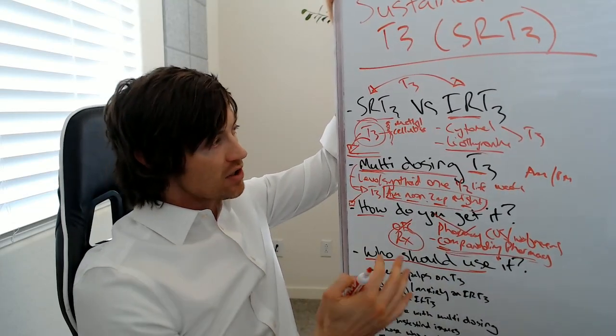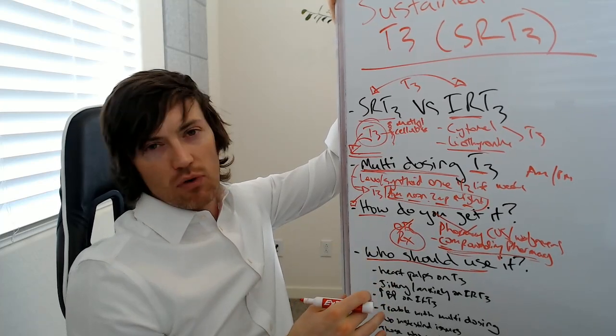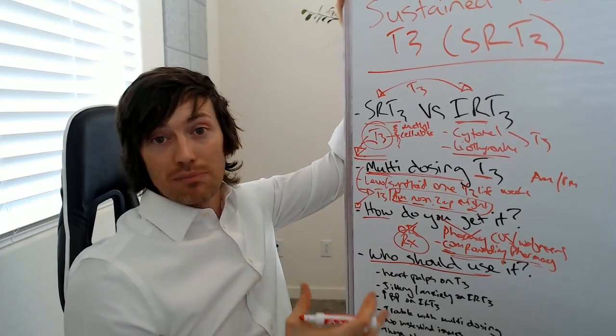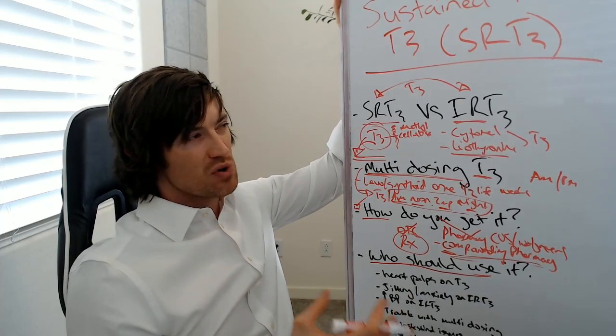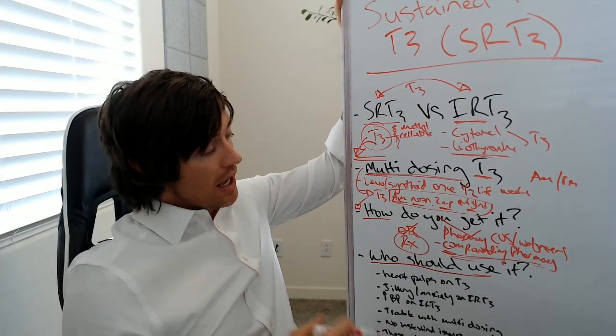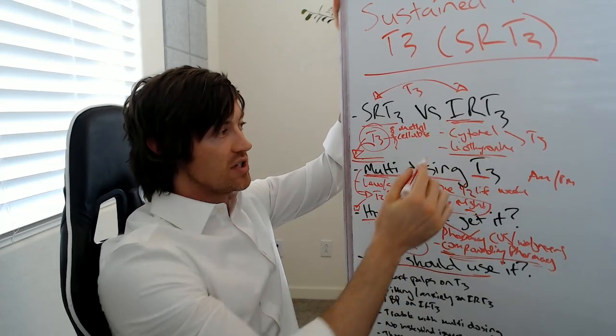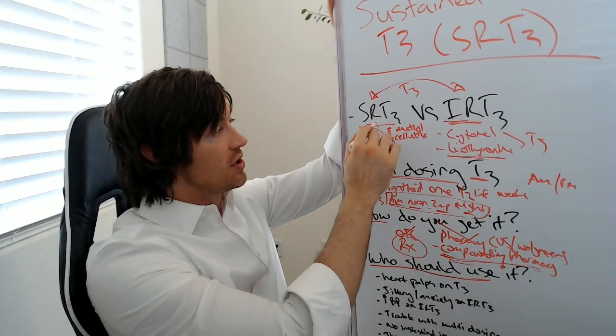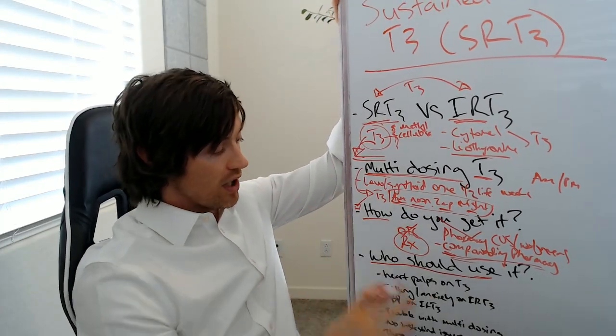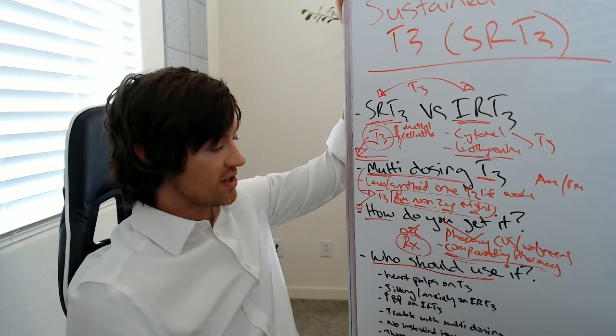So SRT3, if I was going back in time maybe 4 or 5 years ago, SRT3 certainly wasn't my favorite thyroid medication. In fact, I wouldn't say last resort, but it was several down on the list. I almost always prefer the IR versions of T3, provided the patient can handle it. So if you are somebody who cannot handle it, SRT3 does become very attractive. And so it'll make a little more sense as we talk about what type of people should use it.